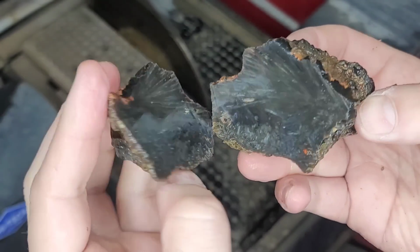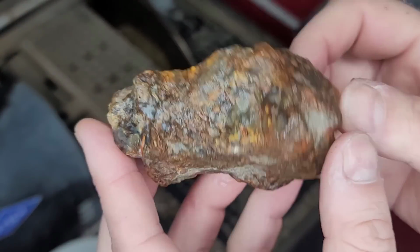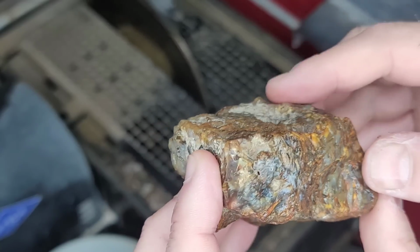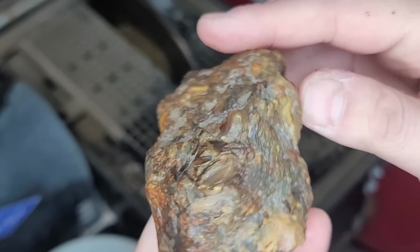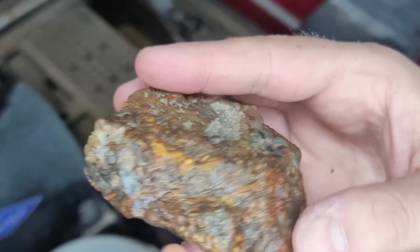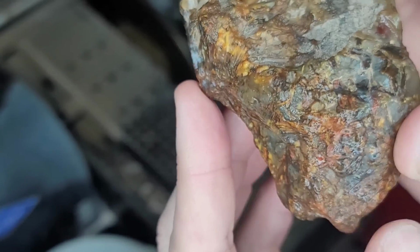That's cool. Next one. So this one's definitely going to be another pseudomorph slash like a straw agate, plumy agate kind of one, because you can already see it all over this thing. So yeah, I think we'll just cut a window off it. Take a look.